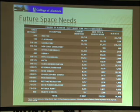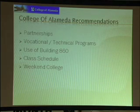The College of Alameda actually has a pretty good usage of space throughout the day compared to a lot of colleges. The parking lot is often full in the afternoon, unlike many colleges that we've been to. We have many recommendations in the plan. I'm going to go over them very, very briefly.